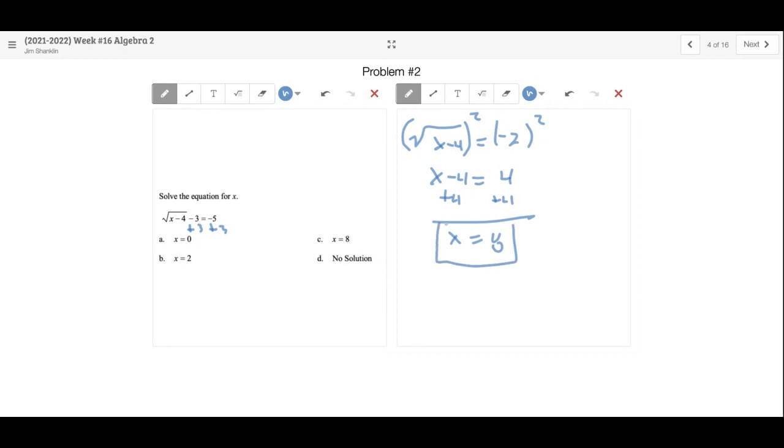Now, I'm sure a lot of people probably said my answer is 8. So let's plug it back in. If I put 8 in here, 8 minus 4 minus 3 is equal to negative 5. Is that true? Well, 8 minus 4 is 4. The square root of 4 is 2. So 2 minus 3 is negative 5. That is not true. 2 minus 3 does not equal negative 5. So there is no solution to this problem. So it is D.